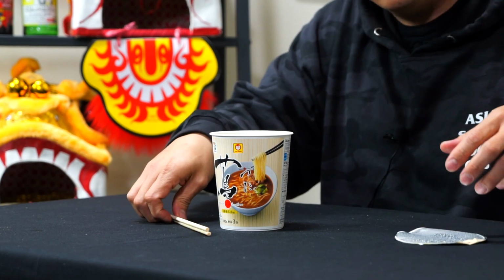All right, guys, after waiting 4 minutes for the noodles to cook up, I can smell a nice porky, beefy aroma to it. Honestly, guys, the cup is super insulated. It's like a thick version of it. Looks really, really good. Ooh, okay. A little bit of steam came out, but not too much though. And the inside of it looks amazing, guys.